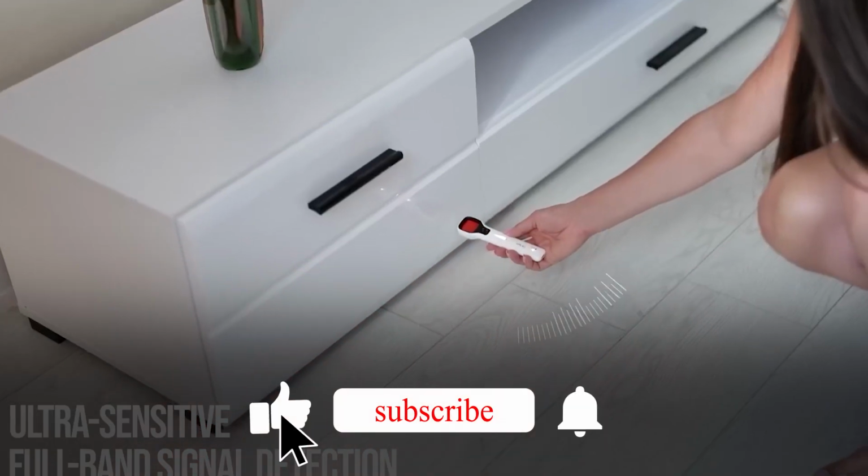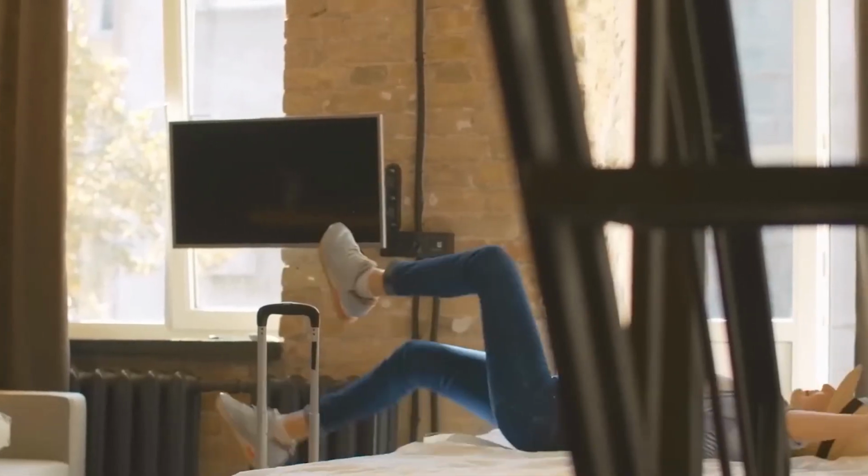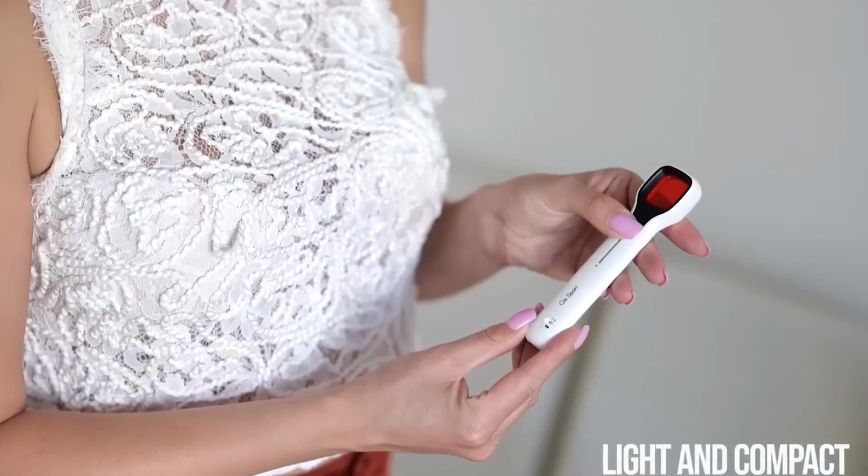Plus, its compact size allows for easy portability, whether hanging on a door or carried in your pocket, doubling as an alarm. Say goodbye to hidden cams and spies with this must-have gadget.